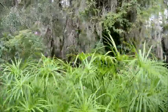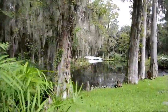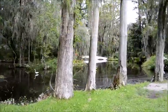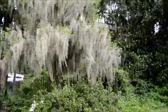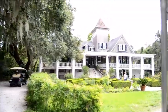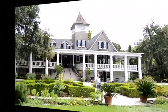Cypress Pond to our left. Over Cypress Pond is our famous elongated white bridge. This bridge was built in 1841 and is considered to be one of the most photographed bridges in the South. So if you would like to get off here, you can.